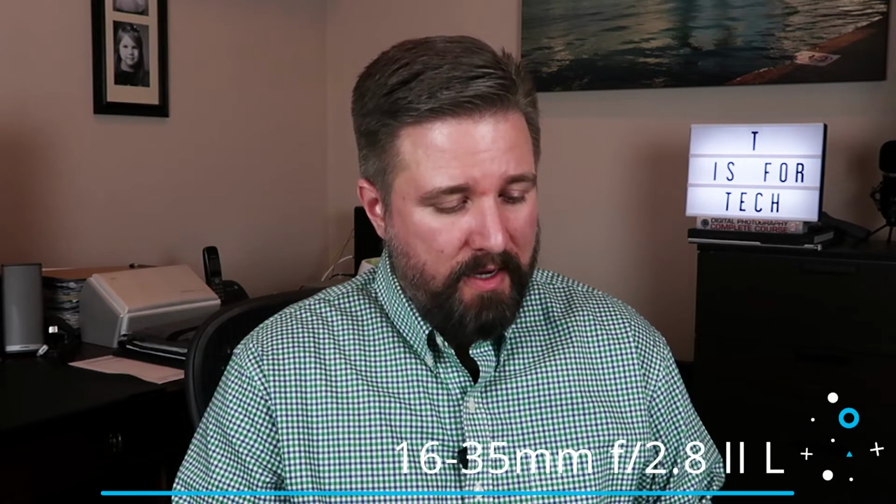Now, flipping over to the zoom lenses, there are 4 zoom lenses that I use, and 3 of them I use a lot. And this one's on my camera a lot when I'm shooting weddings or even landscape photos and that sort of thing. This is the 16 to 35 f2.8, and this is the 2 version.